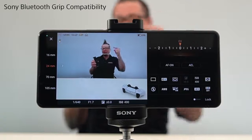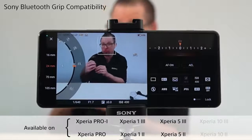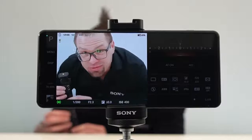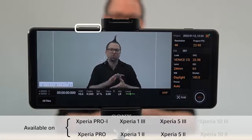And you can now pair the Sony Bluetooth grip to your device and use the controls within Photography Pro to zoom in and zoom out, change the lens on the back, and of course activate eye autofocus, and of course take photos. In Cinematography Pro, you can now assign the volume buttons to help you manually focus your shot even whilst you're filming your scene.